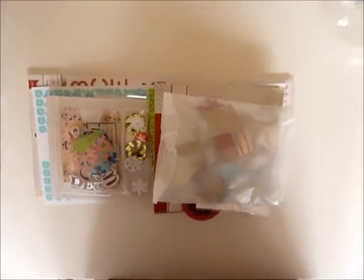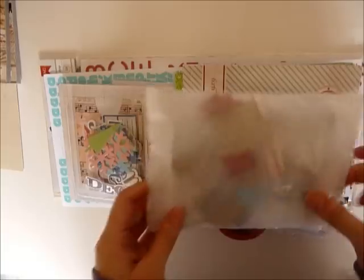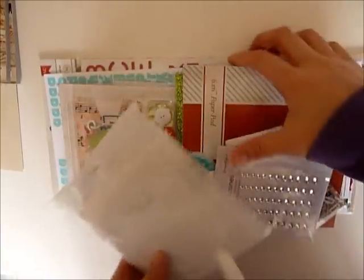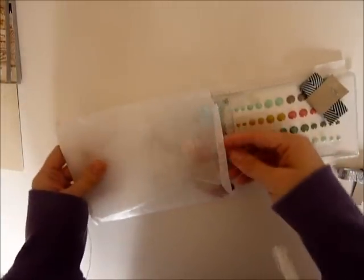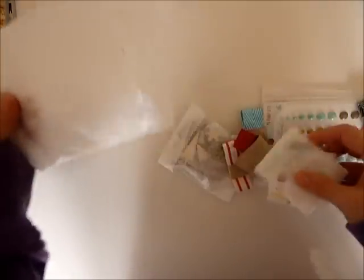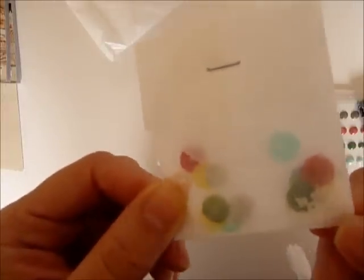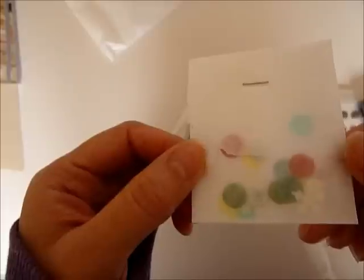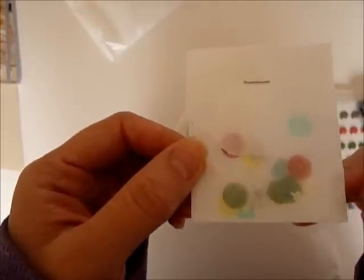This is what I got. I have no idea what's in here. I will just have to go through it with you. So this is a little bag of goods. All right, there are some sequins, and some appear to be in the shape of snowflakes. And I really like the color combination in this package. It's kind of a red and aqua color combo. It's not traditional Christmas colors, and I like it.